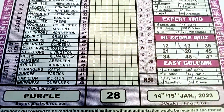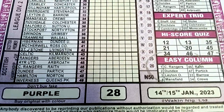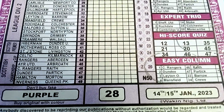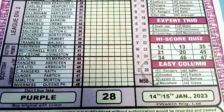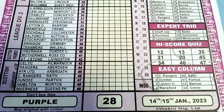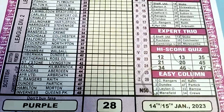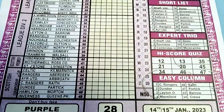And on the left hand side we have our Scottish Cup, which is number 43 and number 44. And below the Scottish Cup we have our Scottish Championship from number 43 to number 49. And the matches for this weekend are to be played on the 14th and 15th of January 2023. While on the right hand side, the last but not the least column on this special advanced fixture for this week is the easy column.